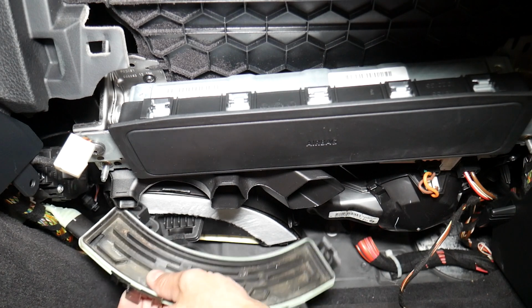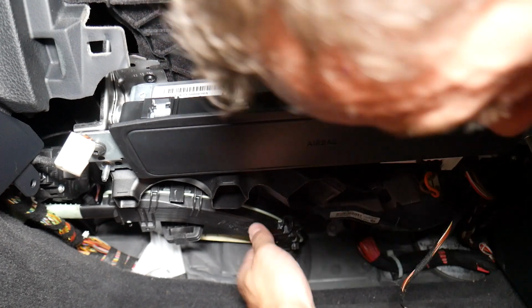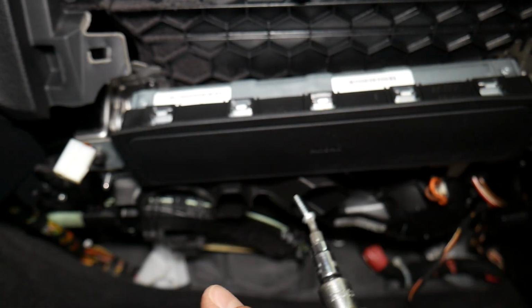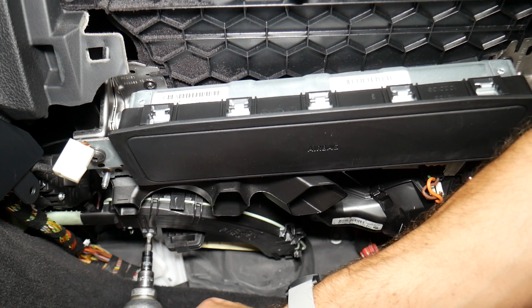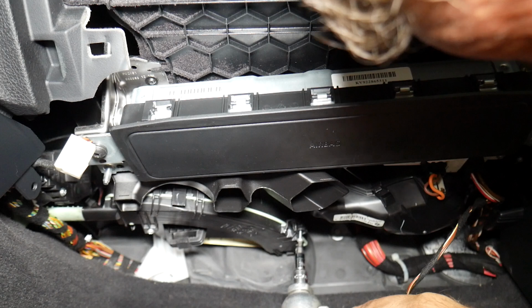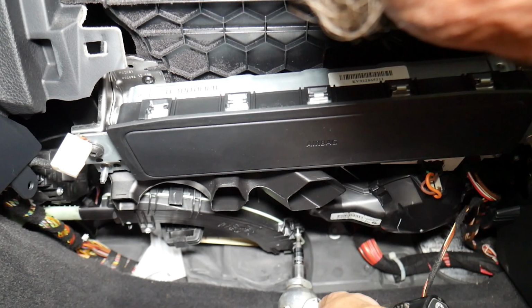This clip is the one that we released earlier, so we pull to the outside this way to release it. Now we have a really good rubber seal here, and you need to close it. Then we need to install the two screws gently. Do not overtighten those. Okay, and then we have one more on this side that we will need to do. Okay, almost got it. It's coming at a little bit of an angle.